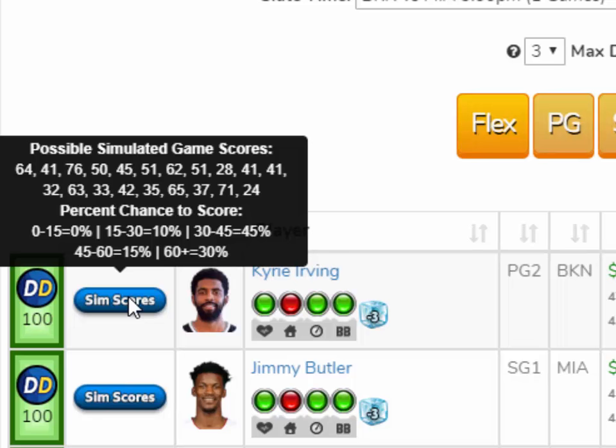So knowing how that works, we've added some tools to Draft Dashboard so you can see all the possible outcomes of scores from each player, and we show the percent chance that the player has to score in each point range. So pretty handy. You can hover over the Sim Scores button and see right here exactly what scores this player can get for this contest. It will be one of these at random, and then you can see what percent chance they have to score in these point ranges.